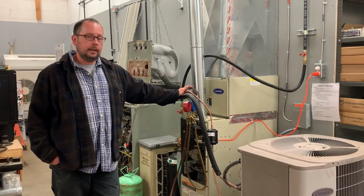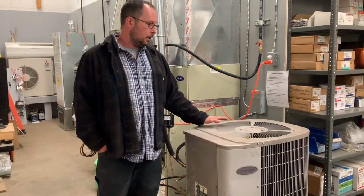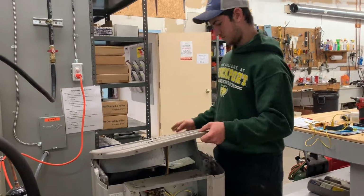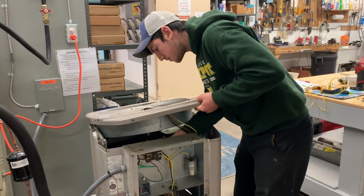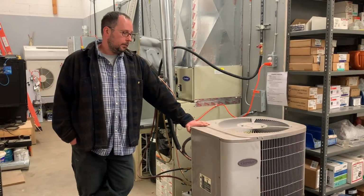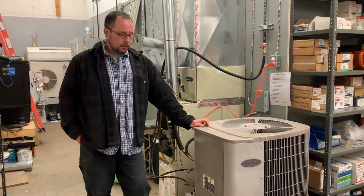Once we move to the outside unit, typically we're going to go through and disassemble the unit. We'll pull the fan off, and we'll pull all the louvers off the side. We'll clean the coil, typically with a garden hose and water. You usually want to clean from the inside out. That will drive any debris out of the coil. The purpose of that is to make sure that we get proper airflow through the coil so we can remove heat from the house.